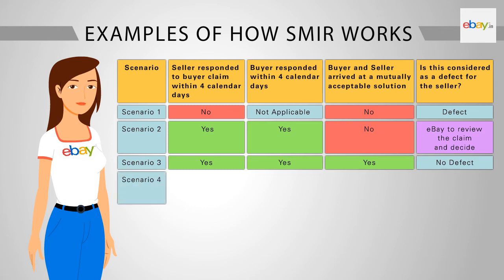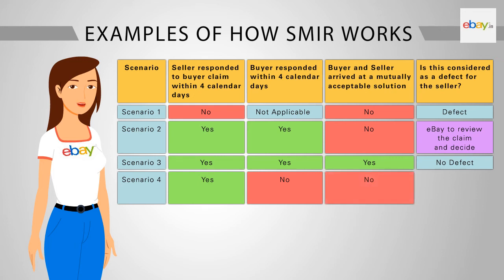Now consider scenario 4. Let us consider a case where the seller responded within 4 calendar days, but the buyer did not respond within 4 calendar days. The seller and the buyer could therefore not arrive at a mutually acceptable solution. In this case, the eBay assessor will attempt to get in touch with the buyer to resolve the claim on the 5th calendar day.